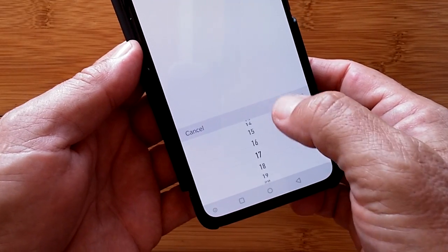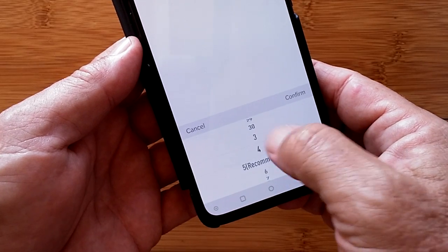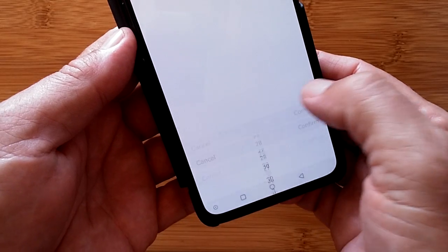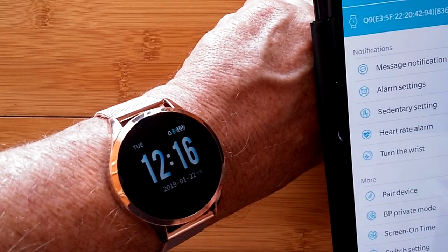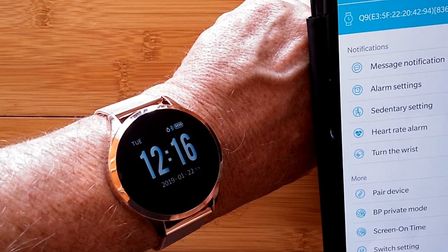You can set your screen on time when you twist your wrist to show the time. It recommends 5, but oh my goodness, look at this. You can go all the way up to 30 seconds. Let's confirm that and save it. And now if I twist the wrist, it comes on. Let's see, does it turn off? Oh, it's going to stay on for a full 30 seconds.